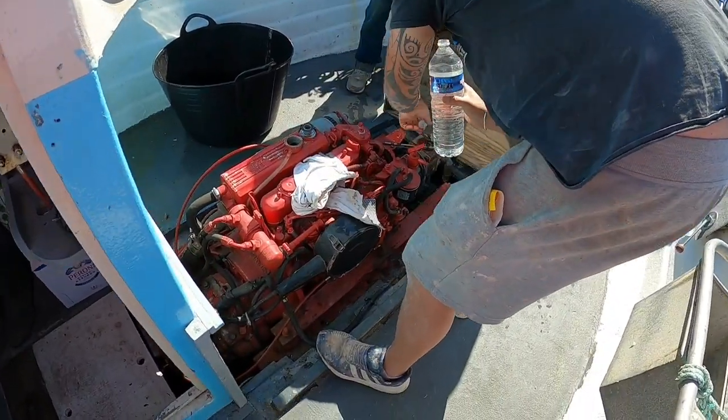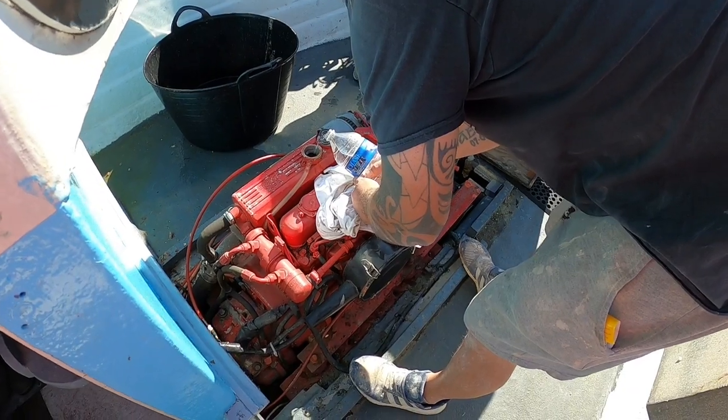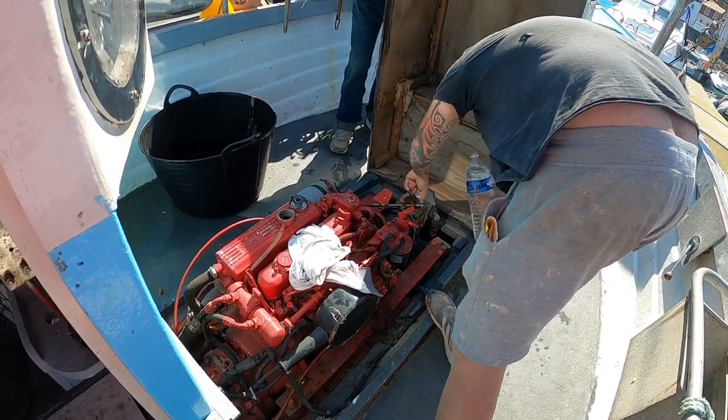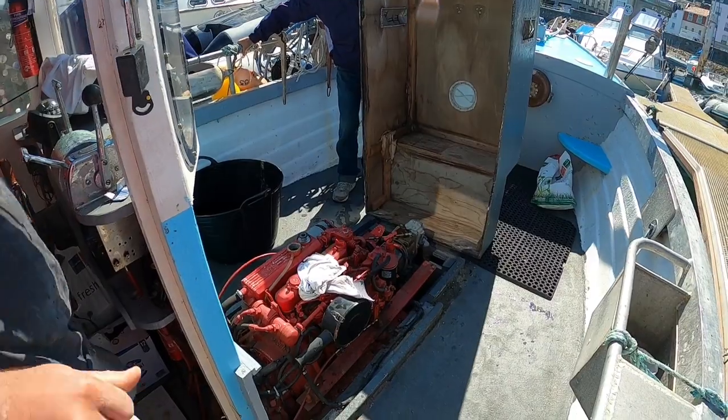See that leak? That's where my hydraulic fluid leaks. That's a new seal there. Well, Bobby said sometimes this gets pitted, so it's not worth repairing. It's quite a new one.